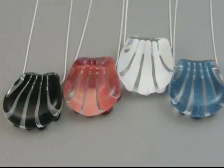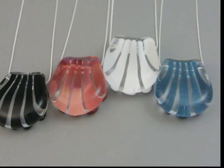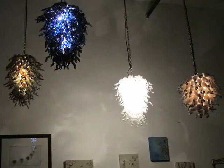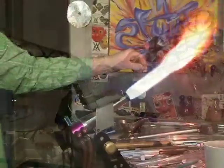I mainly make jewelry, and the jewelry is rings, earrings, bracelets, necklaces. And then when it comes to the art, I make bowls, I make teapots, I make chandeliers, I make goblets. I also make glass dragonflies.